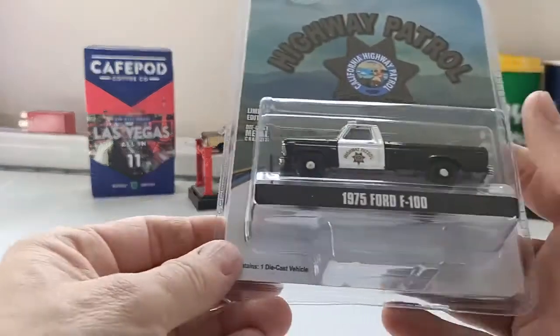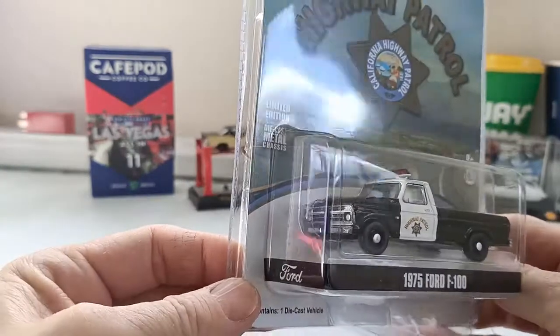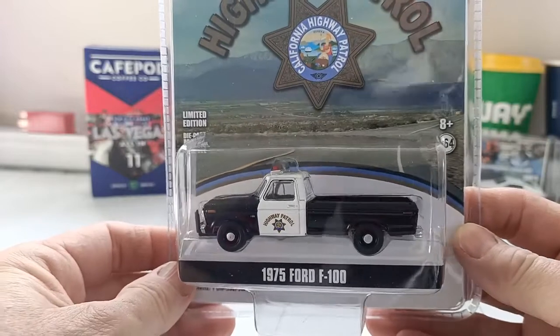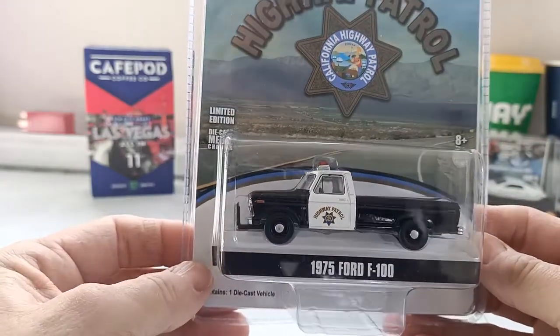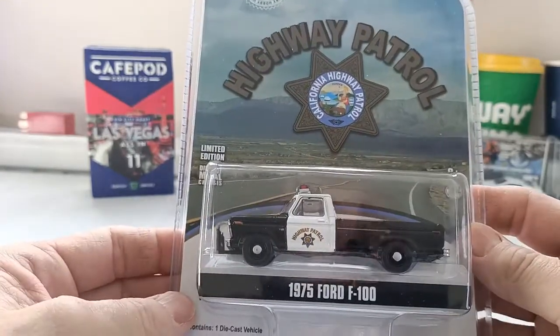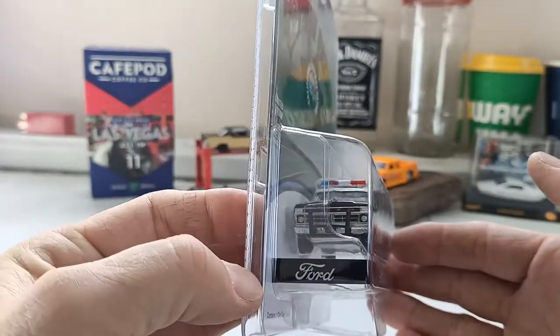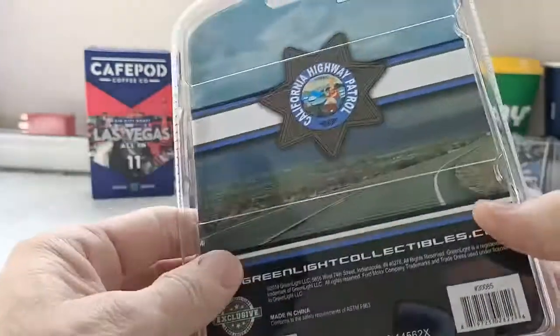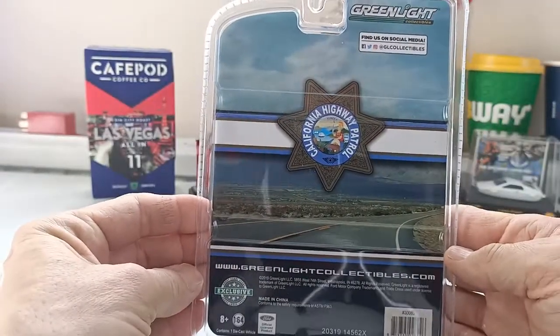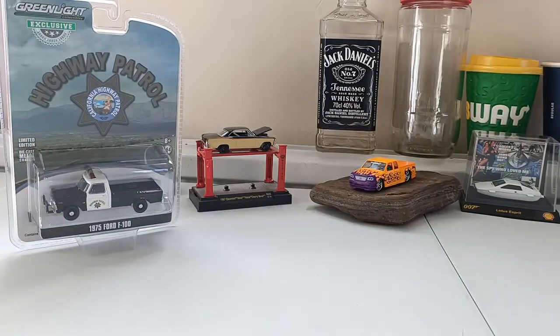So first out of the box is this 1975 Ford F100. I bought this because I think it's awesome. It's got a really long bed and I love pickup trucks. So this is Greenlight. In fact, I think they're all Greenlight, which is an American die-cast company, usually in 1/64 scale. And there is the back. I will unpackage these soon.